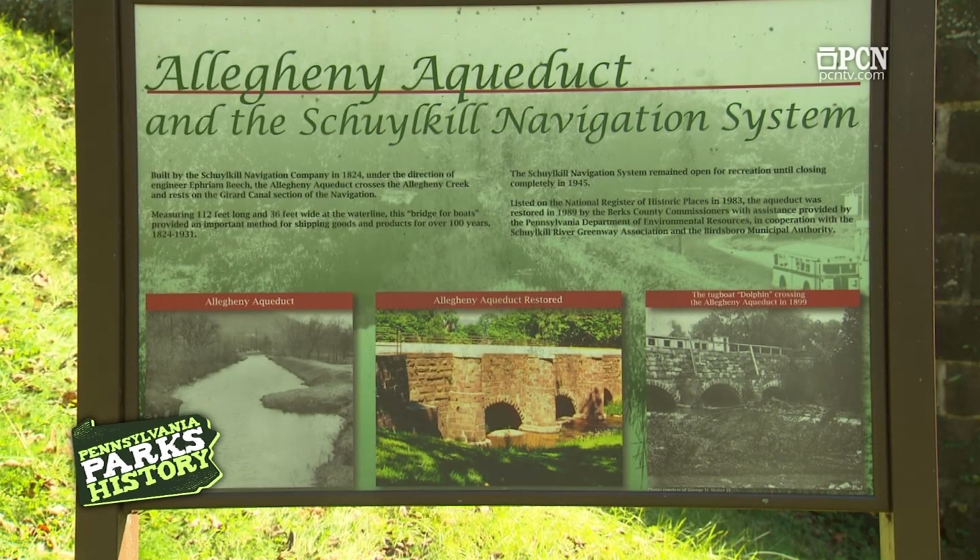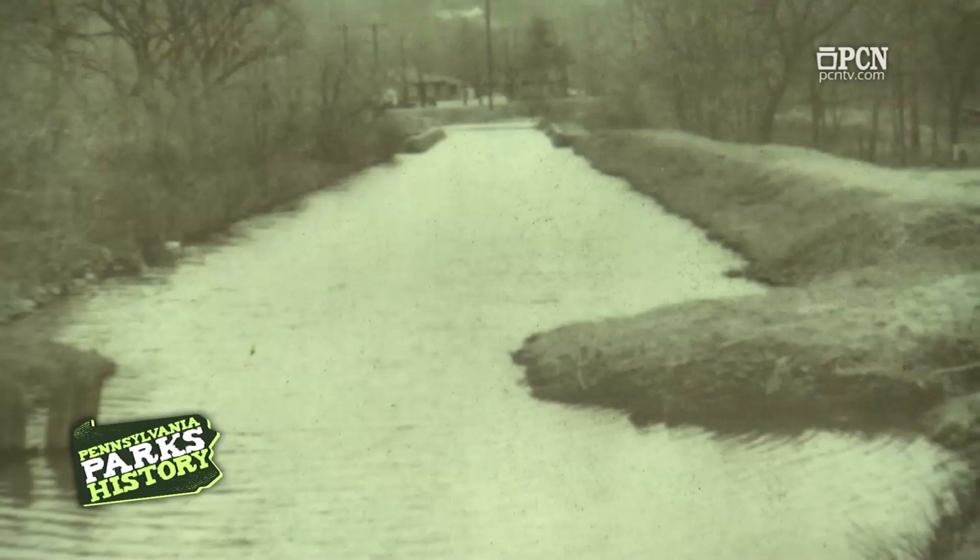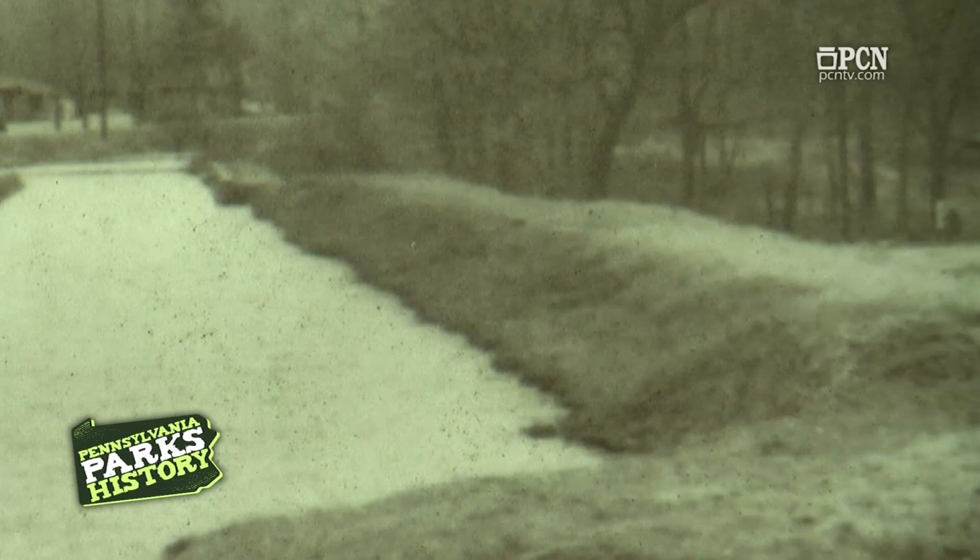So we're down below here at the bottom of the aqueduct, and we have one of our interpretive signs here at the park. And the sign features 3 photographs, and the first one that you're looking at gives you a view of the canal prism that you saw previously, and that photograph dates about the late 1940s to early 1950s, but it gives you a better idea of what that area would have looked like with the canal actually intact in that space. You can also see the tow path along the right-hand side of that.